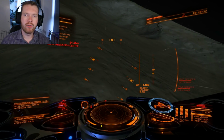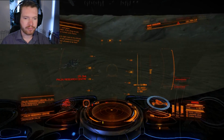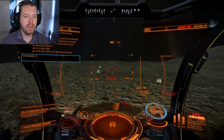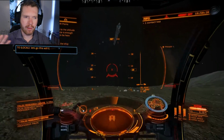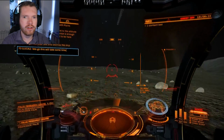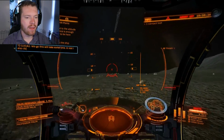So once you are close to the location, set your ship down around 10 kilometers outside the base. Then get out in your SRV and begin driving towards the base. Now, again, there's this huge capital ship hovering over the base, so it should be fairly easy to spot it and use that capital ship as a landmark.